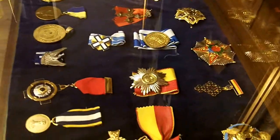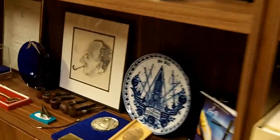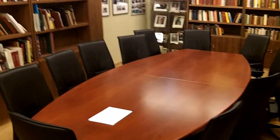Wow. His medals. Let me just take a picture of him. Some of his medals, I should say. Some of his medals, wow. Plenty more. A lot of medals. Some of the commemorative gifts he was given, look. His pipes. I know he smoked a pipe a lot, yeah. Yes. As I said, 5,000 photographs, albums galore of photographs, but this is his library, 3,000 books.